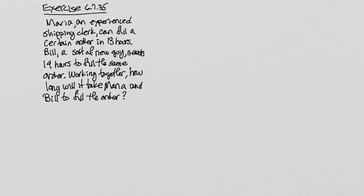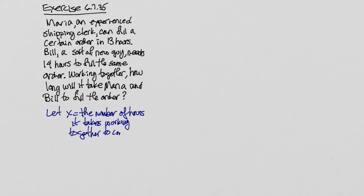Well, we don't know how long it's going to take to complete the job, so why don't we do this? Why don't we let x equal the number of hours it takes working together to complete the job. That's, after all, what we're looking for. So let x be the number of hours it takes to complete the job when they work together.